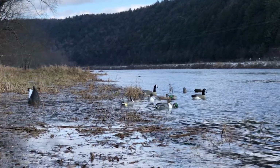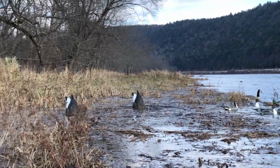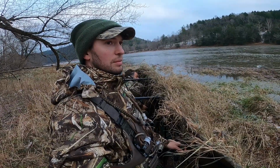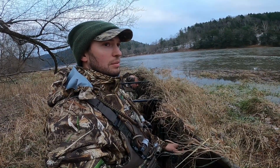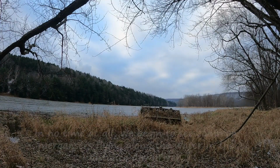We throw out a mass of decoys of all different species, including mallards, Canada geese, and pintails, and hope that the flashes of color and just an array of bird calling sounds from the blind are enough to entice anything that may be flying low to our setup. That's a big half a dozen ones.